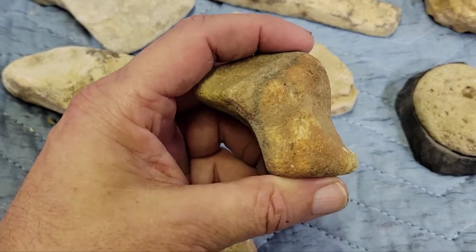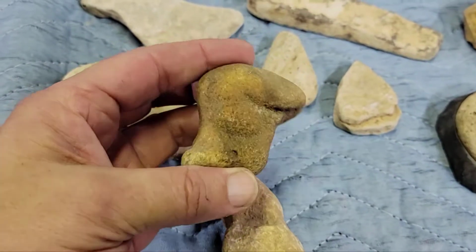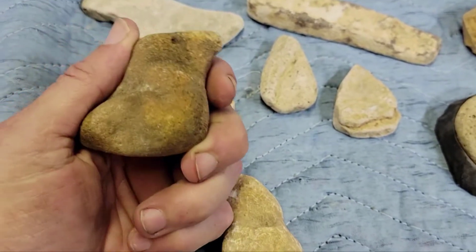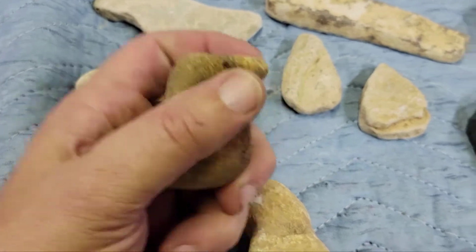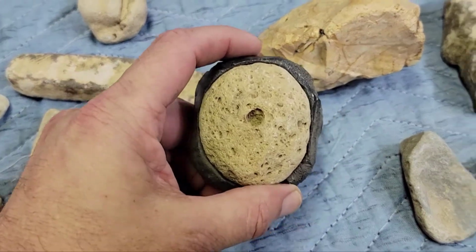And not sure the meaning of this. Interesting looking. Maybe a bird or something. I don't know. On that one. Or this one, but I thought it was neat looking.